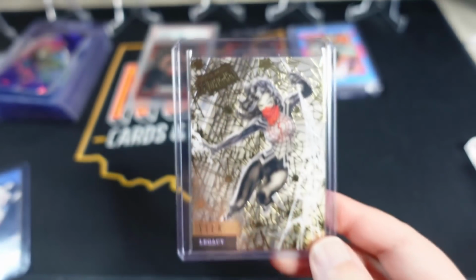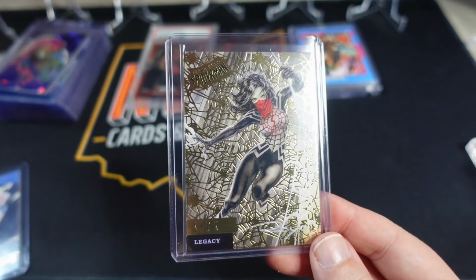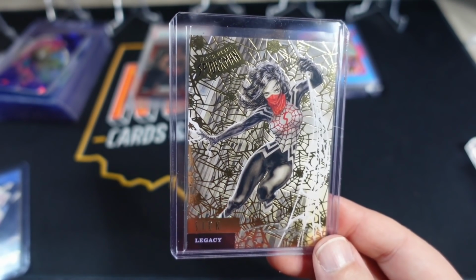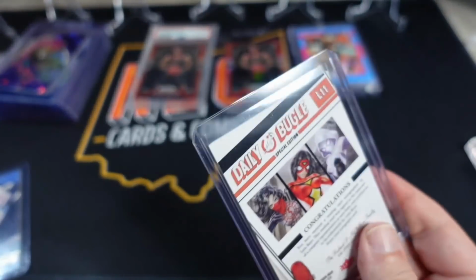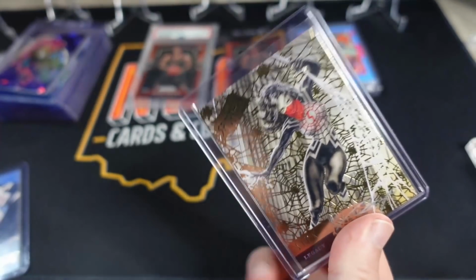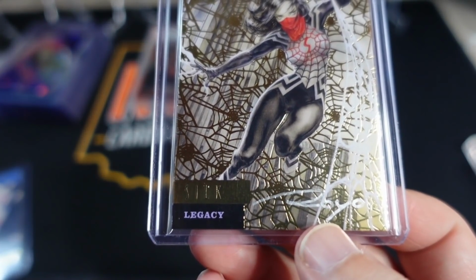First up, we have from 2017 Fleer Ultra Spider-Man. This is a gold web. So you see the webbing on the background is gold. There is a silver version of this as well, and then a base card version of this. This is, I believe, an EPAC achievement. These are numbered out of 49, and also autographed by the artist. You can see it down there in silver ink.